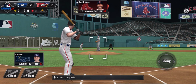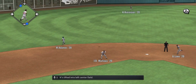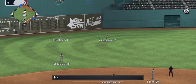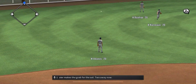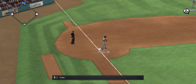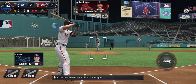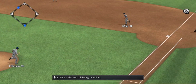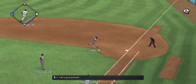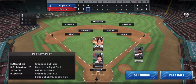And the pitch. It's lifted into left center field. Kiermaier makes the grab for the out. Two away now. Two down in the inning. Next batter up is Christian Vasquez. Here's a hit, and it'll be a ground ball. And the fielder will touch the bag to end the inning.